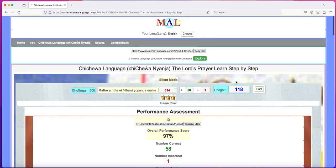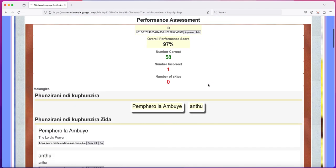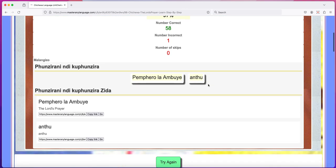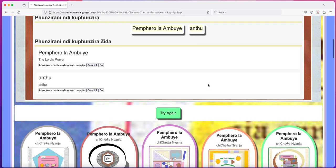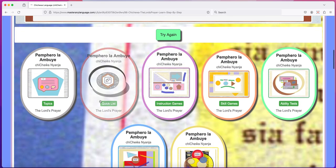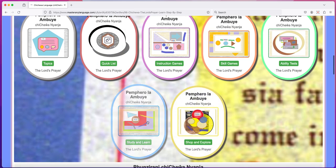Very interesting. Lero chalero. So we know that's day and daily. And, yeah, we have some good stuff in there that we were looking at. If you wanted to explore more, you can go through and try out the different options. You've got more instruction games, skill test, a quick list of the Lord's Prayer if you want to just review, and studying things here and other options.